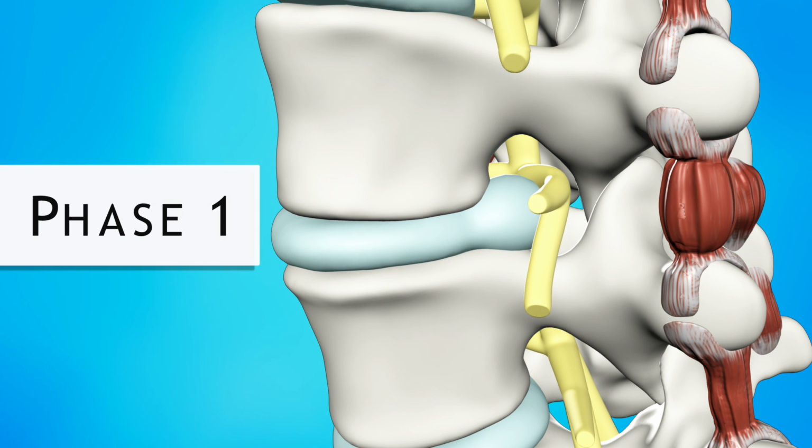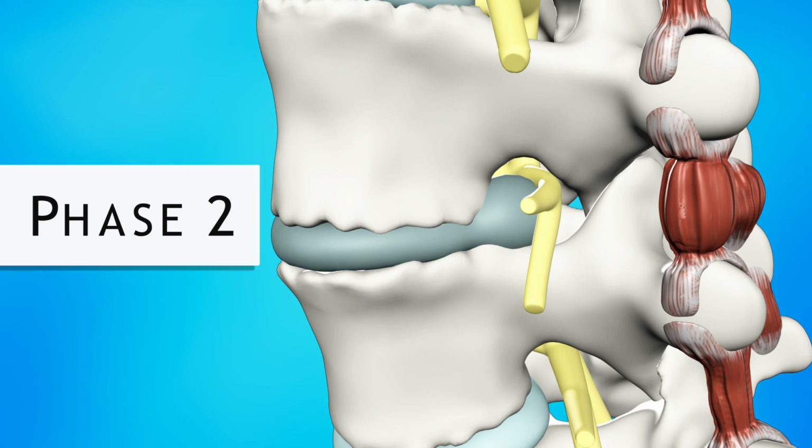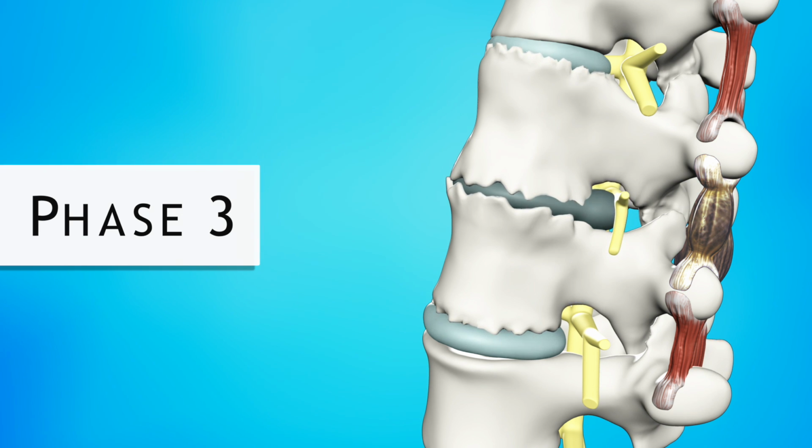If ignored or left untreated, the spine can degenerate into phase 2, where adjacent joint surfaces thicken, roughen, and bone spurs begin to form. The body will continue to deposit calcium to help splint these unstable joints. Function and range of motion decrease if this progressively worsening condition goes unchecked. In phase 3, the body deposits enough abnormal bony growth to fuse the unstable joints. Like some cancers or heart disease, pain or obvious symptoms may still not be present.